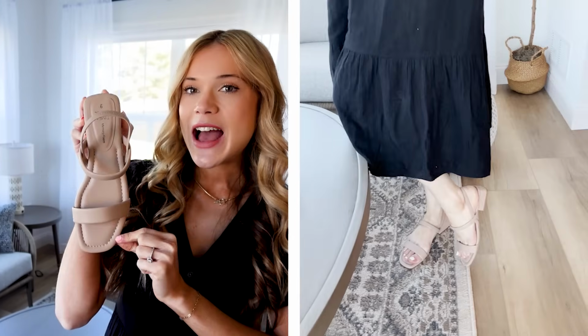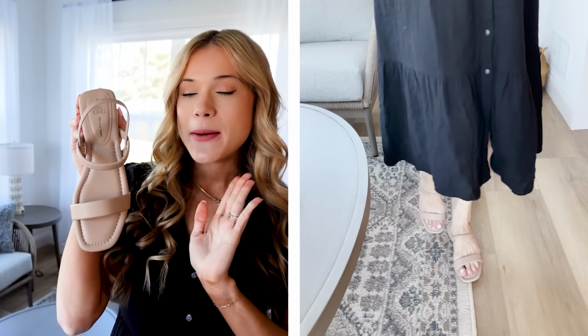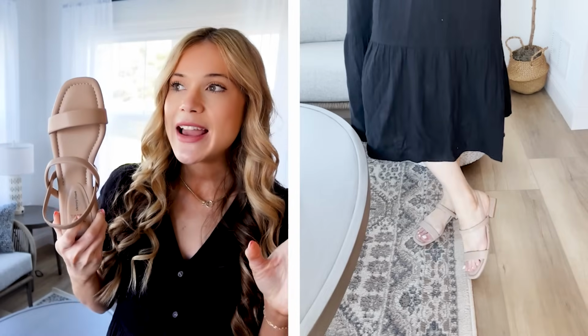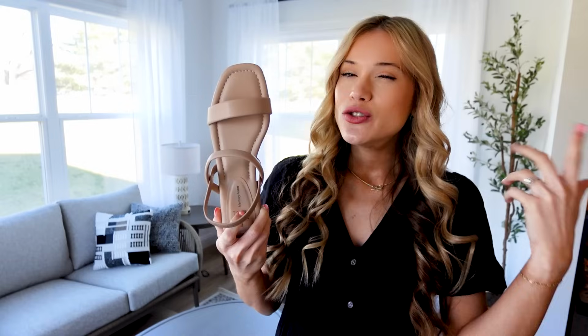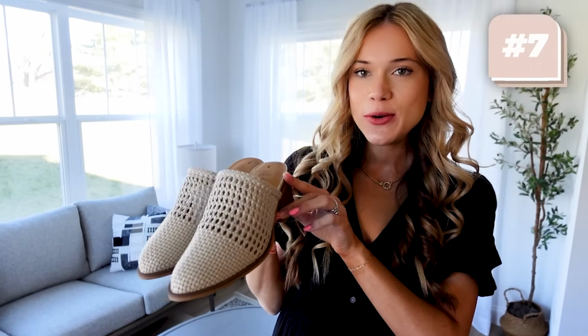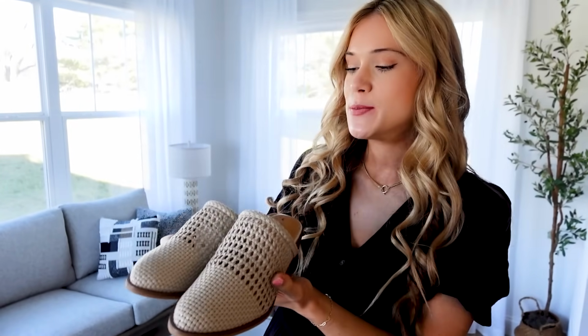As far as sizing, I went with size 9 and they fit perfectly. They do have a no slip grip on the bottom too, which these days I really don't gravitate towards sandals that don't have, because if it's raining outside or whatever, it's so easy to slip with them. A stunning shoe option that's going to easily switch up your wardrobe this spring and summer season are these woven mules.